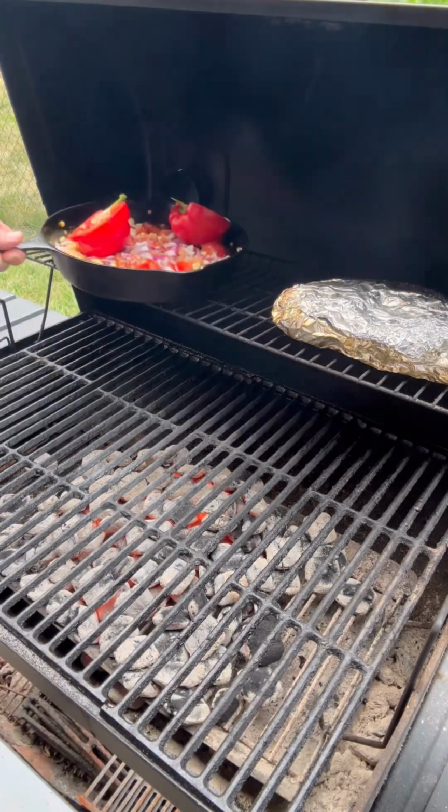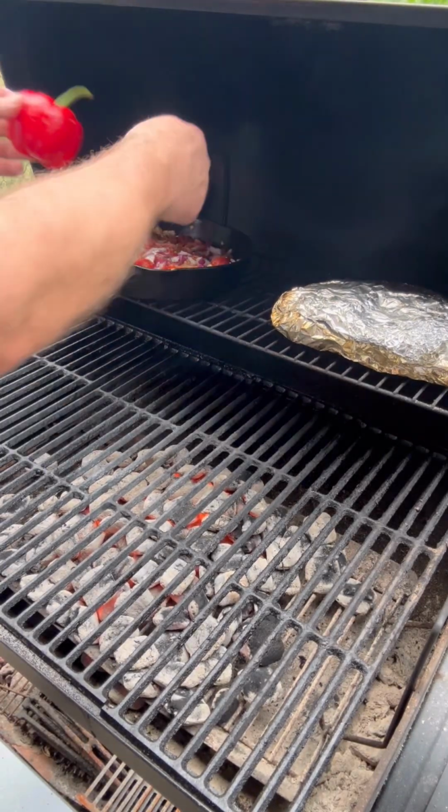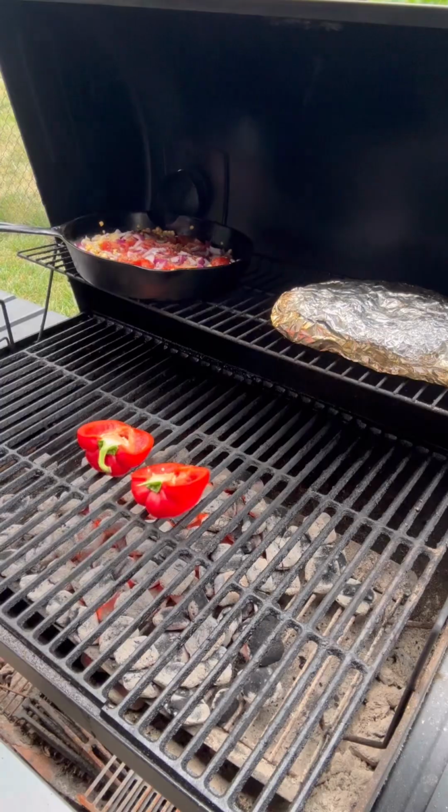Flip your potatoes, and this goes indirect as well. These are gonna go in here eventually, but let's roast it first. Keep an eye on it.